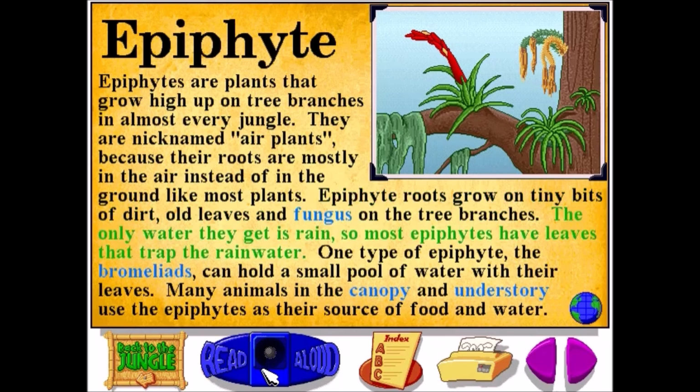The only water they get is rain, so most epiphytes have leaves that trap the rainwater. One type of epiphyte, the bromeliads, can hold a small pool of water with their leaves. Many animals in the canopy and understory use the epiphytes as their source of food and water.